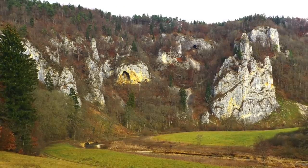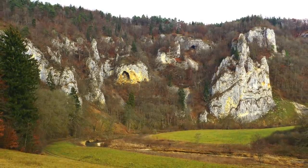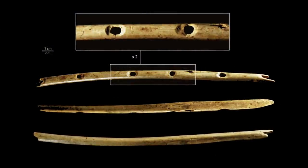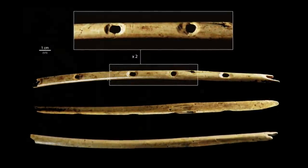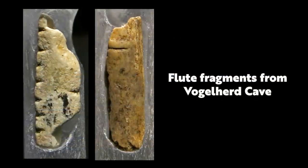But as well as animals, three sites in the Swabian Jura have also produced flutes, musical instruments made from the bones of vultures and swans, and also examples that were made from ivory. These are the same age as the animal figurines.